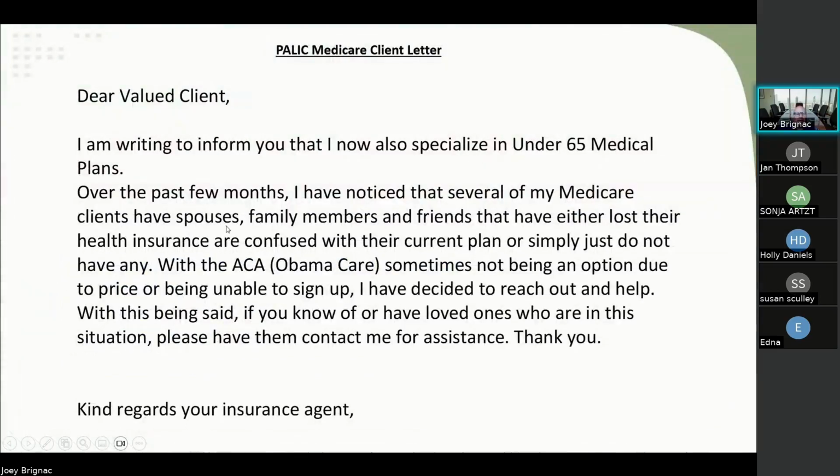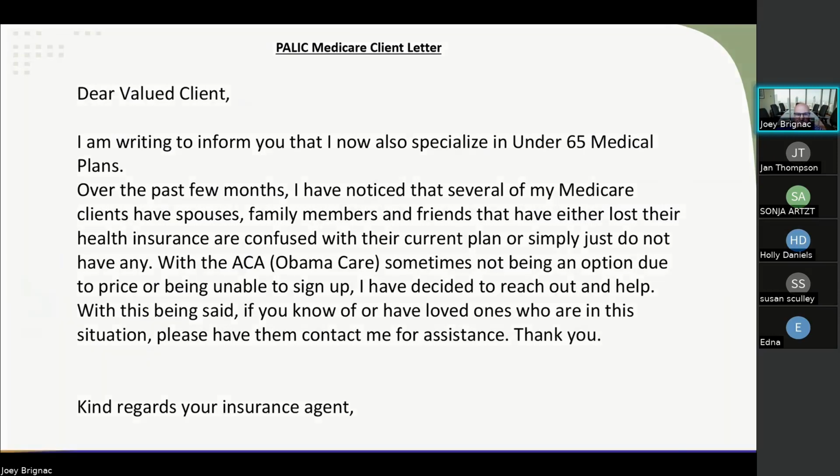This is a letter that I have that you can mail out to your book of business, letting them know what you do in the under 65. I've had agents have good success with this. I have agents write four or five, and I've had the friends of their clients call. All of this I have in a nice Word document that gets you going and gets you thinking in the right direction.